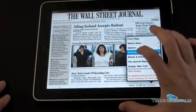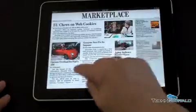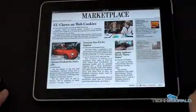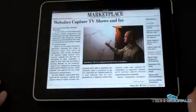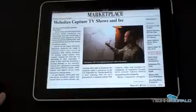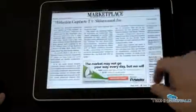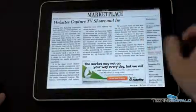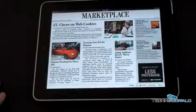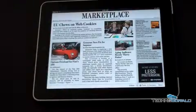If you find an article that you like, let's say I want to read about the Fiat 500, a new car coming to the US. I actually saw it at the LA Auto Show. It looks very Mini-like. It was a good looking car though, a nice, cheaper, safe, very fuel efficient way to travel. So you want to read the article, you're reading it, okay, you're done. You're supposed to be able to pinch back and go back to where you were. There you go.